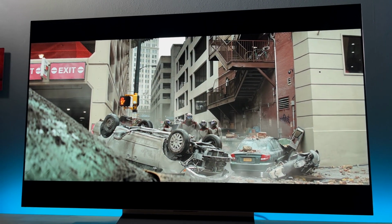For sound, you have stereo speakers, but with the AI processing, it's able to give you a virtual surround sound that sounds pretty good. The only problem is you're not able to fine tune the sound, so if it does not have quite enough low end, you're not able to adjust it. This has a lot more low end out of it than I expected.